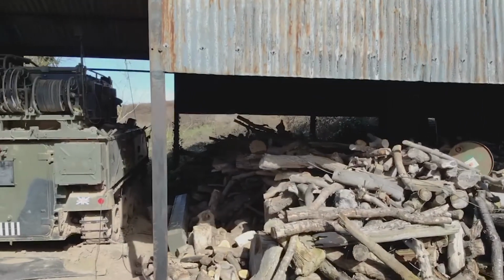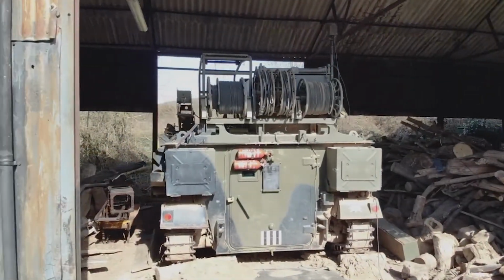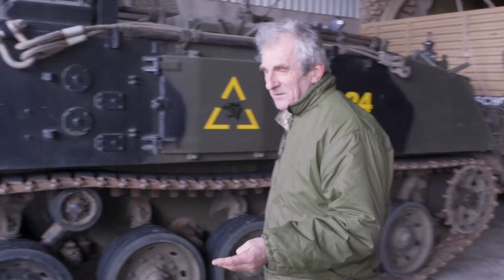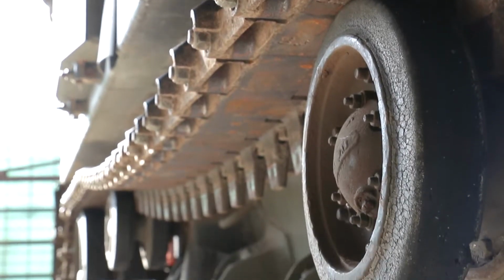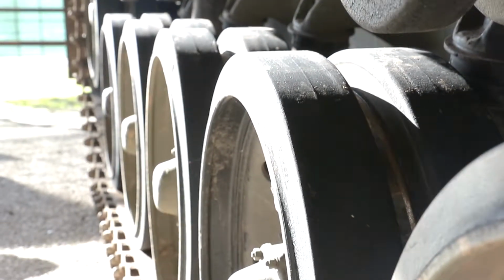Let's start off, we'll talk about tanks, okay? So what constitutes a tank? Basically three things. It needs to be tracked, armoured, and capable of carrying a weapon. 1, 2, 3. If you've got those three things, then you've got a tank.